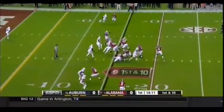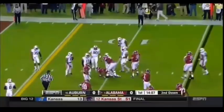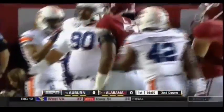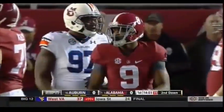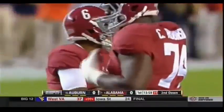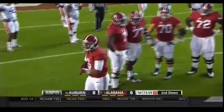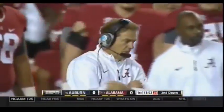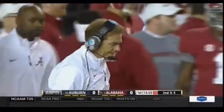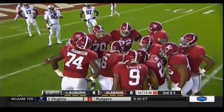From the 15, Sims, slant inside Cooper, makes the grab, his first, and that is going to be a 5-yard pickup. And that one catch there has now moved Amari Cooper into the #1 all-time reception position. He came into the game tied with DJ Hall, needing 1 to break the tie. Amari Cooper now #1 all-time in receptions for the Crimson and Whites.